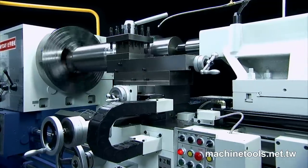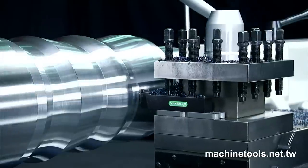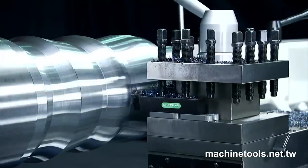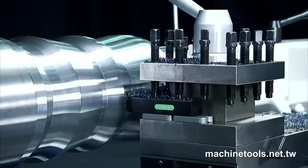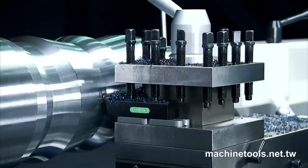The copy device on this Myday oil pipe lathe provides high accuracy and a massive range of OD machining, with up to 10 inches of travel providing the best possible copy function for the oil and metalworking industries.